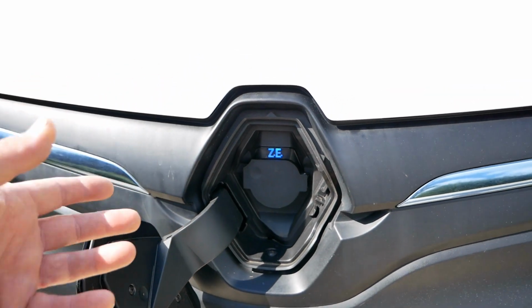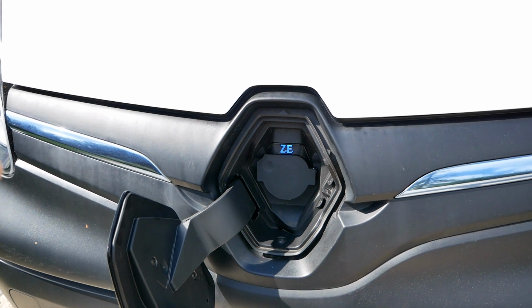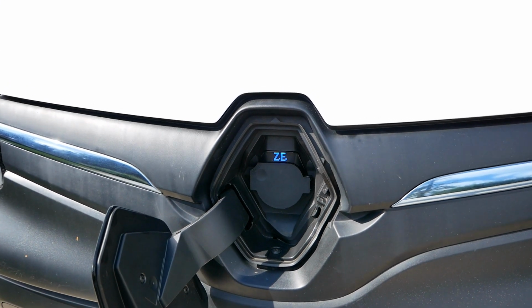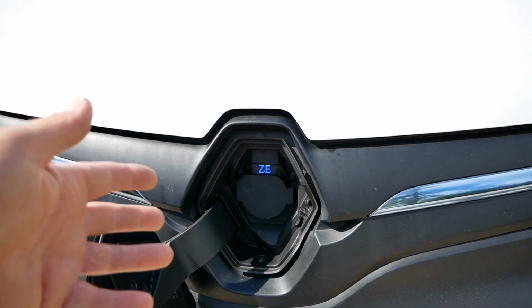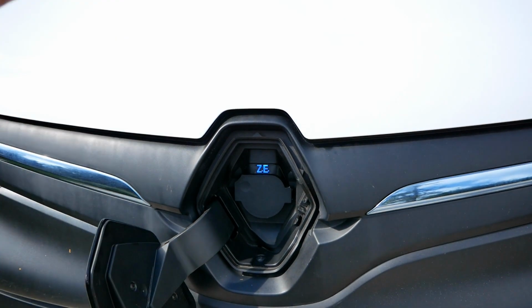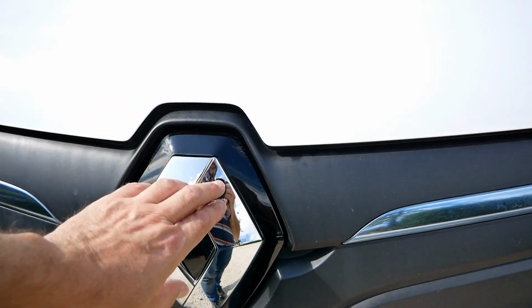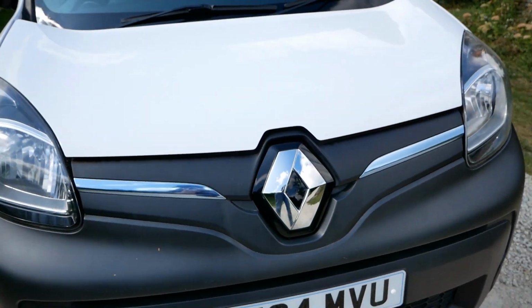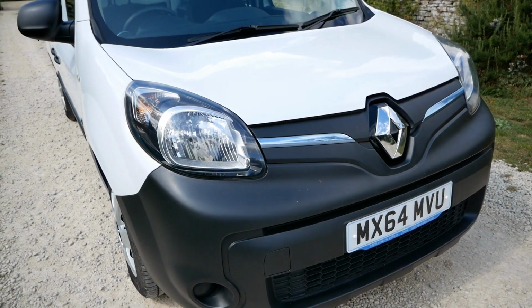That's an example if you're using a portable granny cable that plugs into a 3-pin plug. They can only draw 10 amps, so they do take longer. But any home wall charging unit or public charging post, regardless of what it is, is going to be at the same charging rate, 3.6 kilowatt. So these vans are ideal for your sort of city driving.